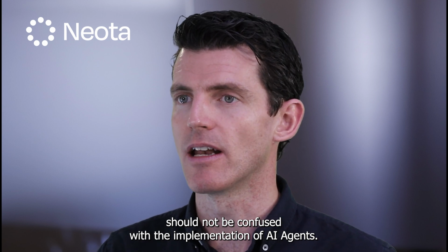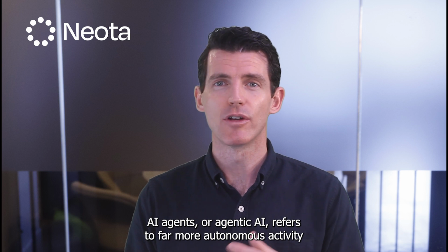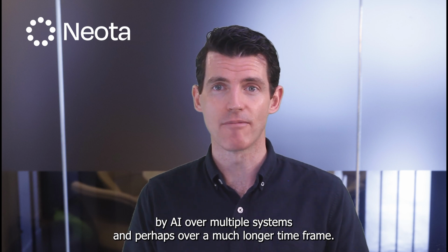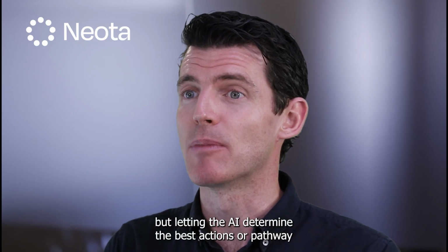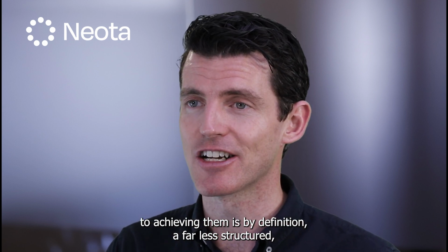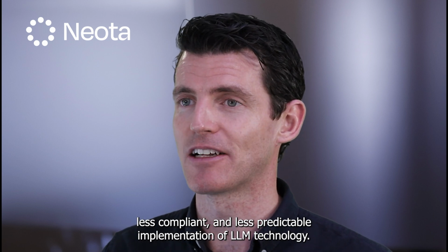Using rules-based workflows and applications as a wrapper for LLM assistants should not be confused with the implementation of AI agents. AI agents or agentic AI refers to far more autonomous activity by AI over multiple systems and perhaps over a much longer time frame. Tasking AI agents with specific business outcomes, but letting the AI determine the best actions or pathway to achieving them is by definition a far less structured, less compliant, and less predictable implementation of LLM technology.